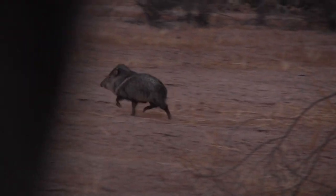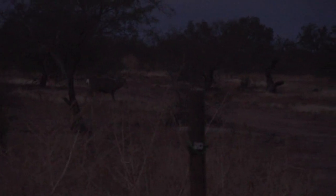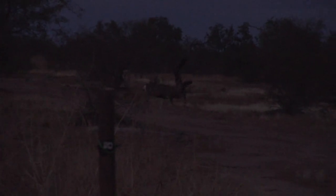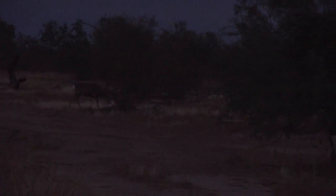And then a little bit later, you start catching a little glimpse in this thick Mexican brush, and here it is. Here's a good buck, and he's working his way, but something just wasn't right. And well, my first night, I saw a javelina. I think I saw two bucks for sure, but it was just not gonna happen.